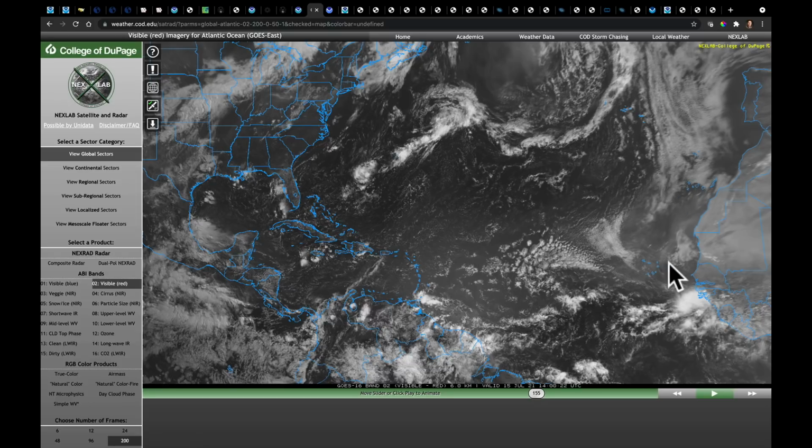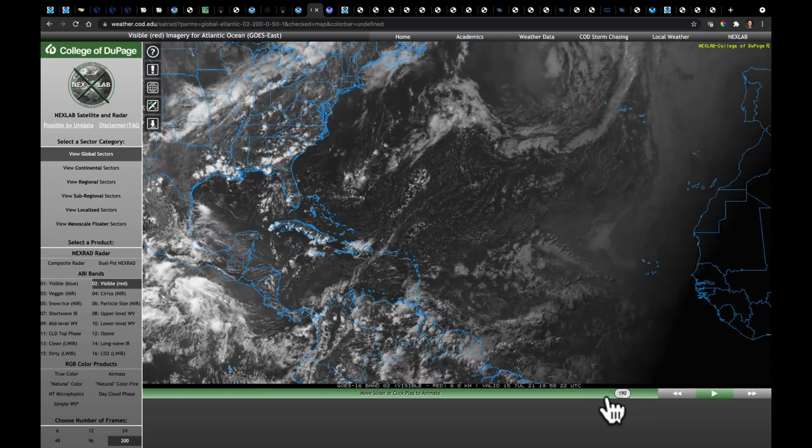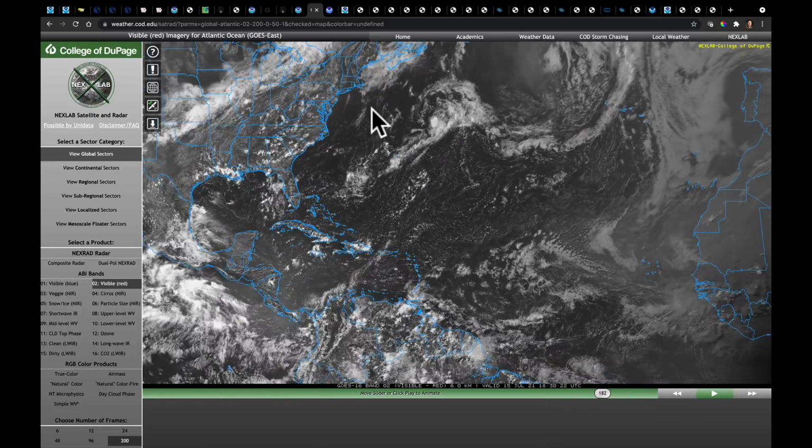There's quite a bit of dust in the air to the north of it, and this little low here, which is given a 10% chance of developing, isn't going to be coming toward the United States at all. And so we just look at that and say, well, there's not a whole lot of action going on.